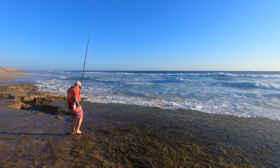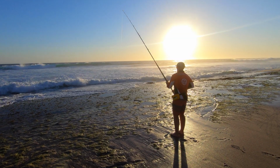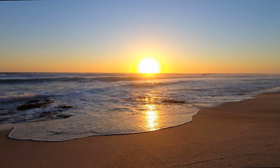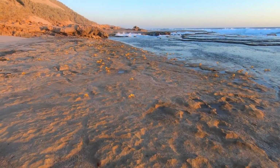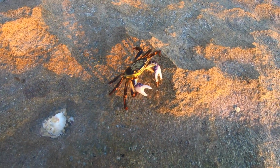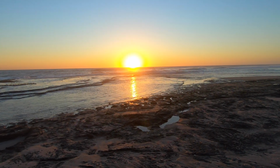Not a bad cast. Yep, bait's gone. See if there's one of those little crabs around. No bites yet, so no fish for dinner. Doesn't get much better than this.